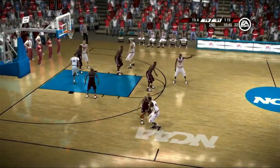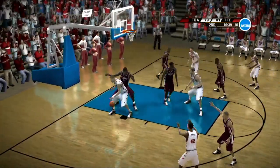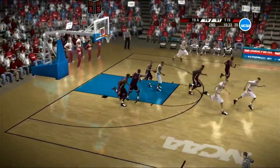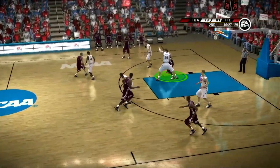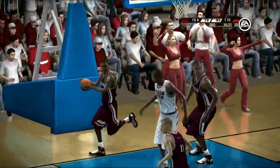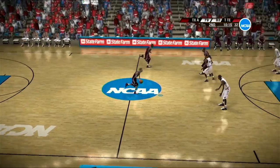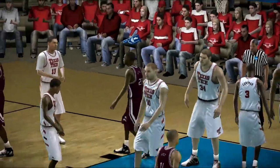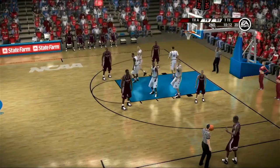High post flashes. Tries to turn, and the defense comes up with a play. What a terrific play to stop that spin move. Steal. Pushes it up. He gets the shot to fall. And a foul. The coach not happy on the sideline. Oh, and you can see the frustration as he picks up the foul. Oh, that's a bad, bad foul right there, Brad.